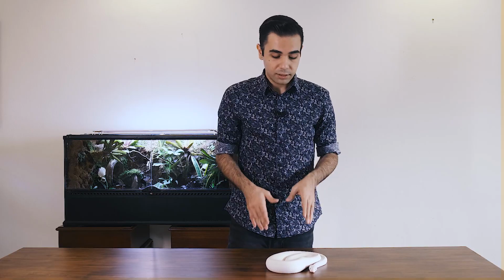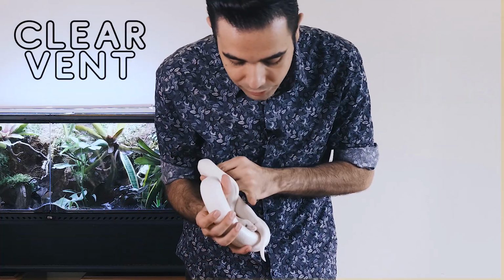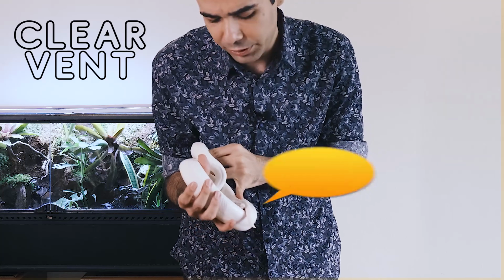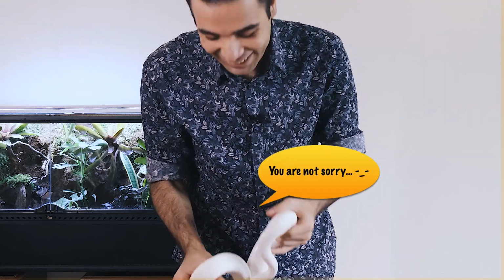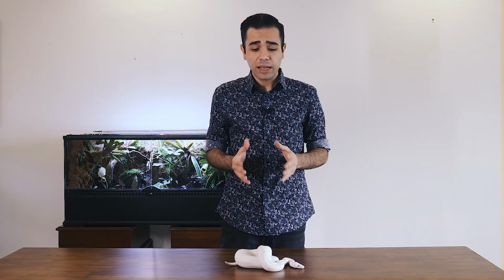The next phase would be to check the vent. Basically, the vent would be somewhere right here, as you can see it, right there next to his face. Sorry, I put your butt next to your face. So you want to make sure that there's no prolapse, there's nothing weird sticking out, and you want to ask questions when you do see it to make sure that that's normal.